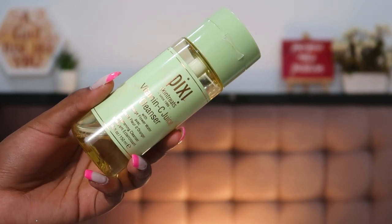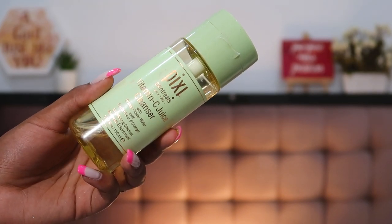I've almost run out of the Pixi Vitamin C Juice Cleanser, and I wanted to include it right now because I think it's expired and I can't use it anymore. But you can see, I've used quite a lot of this and it was actually a really good juice cleanser. It gets rid of almost 90% of my makeup, and with less product you can get rid of all of your makeup, which is why I used it for so long and still a little bit is left, and the product has expired.